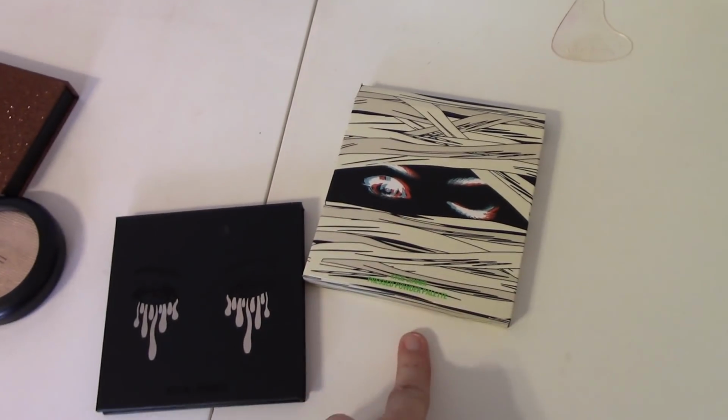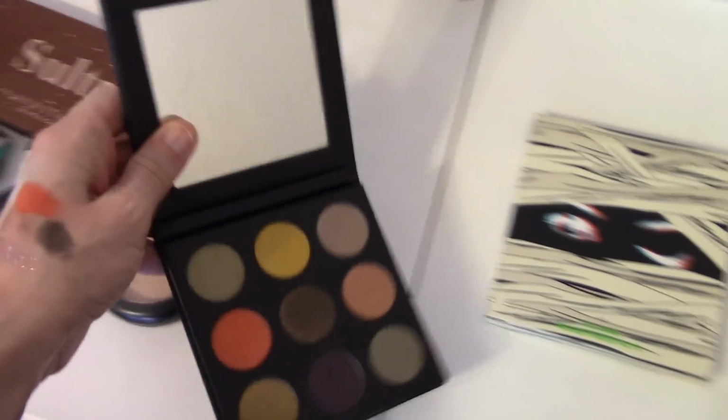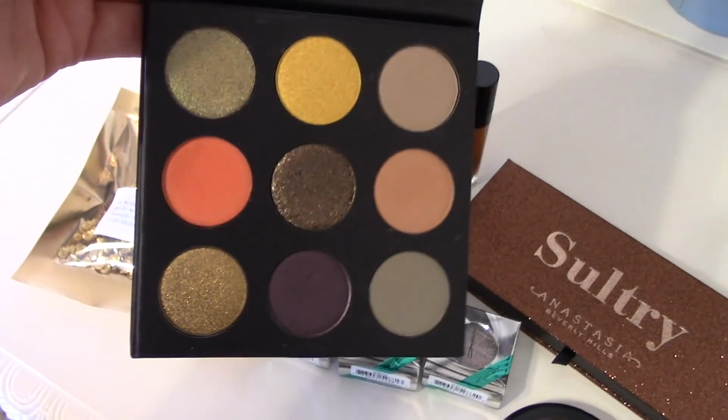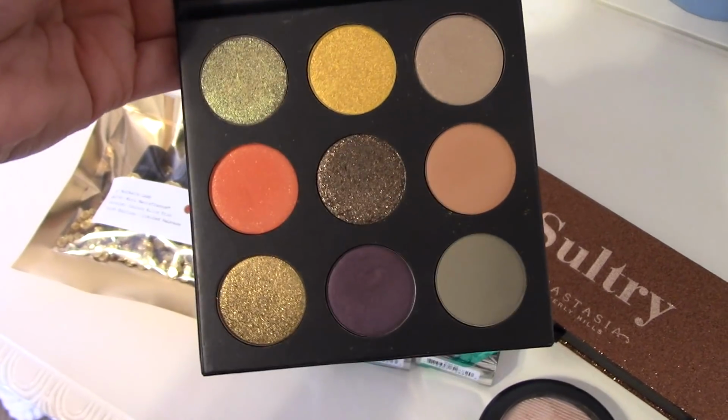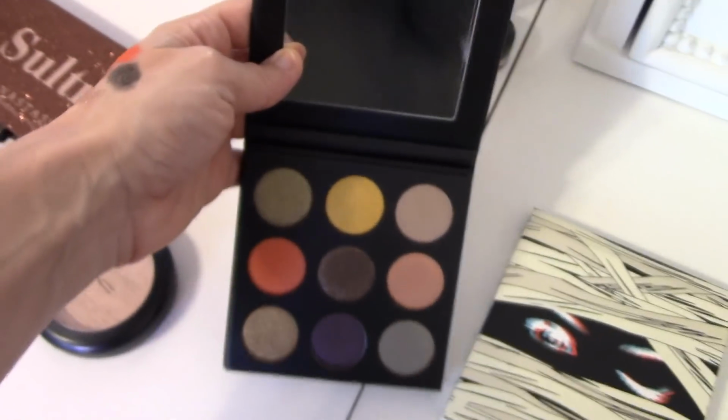So I'm going to take you over here because I pulled this out. This is the Kylie Halloween palette. And I obviously want to use it since this is Halloween week. This is what the palette looks like on the inside. Again, I feel like this one kind of got mixed reviews, but I have actually been very, very happy with it. It's not very often that I'm disappointed by a Kylie palette.